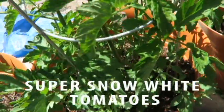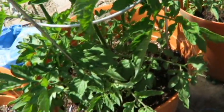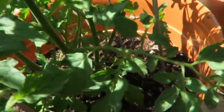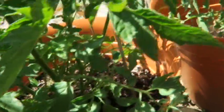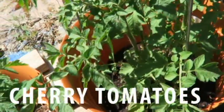What we have here is another black cherry tomato. Actually, now that I think about it, the other one here must be the white cherry tomato. But we have the black cherry right here. This one's growing really well. Here we have a regular cherry tomato plant.